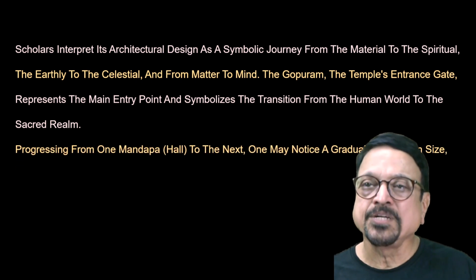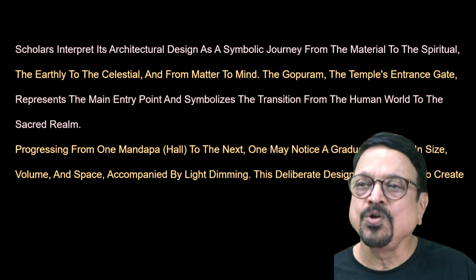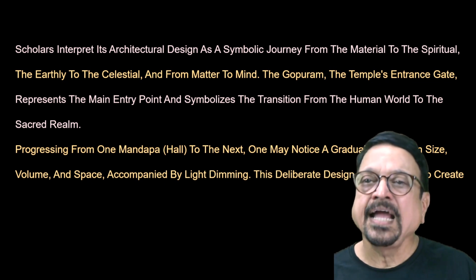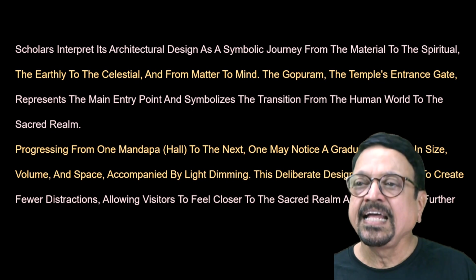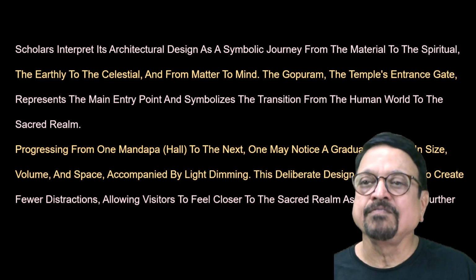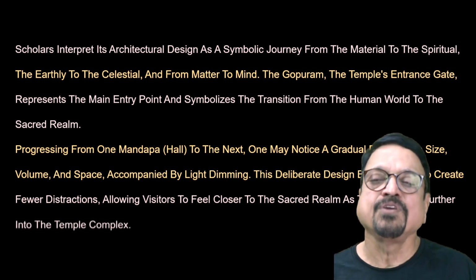Progressing from the Mandapam, that is the hall, to the next, one can notice a gradual decrease in the size of the temple volume and space accommodating, accompanied by light dimming. The deliberate design element aims to create fewer distractions, allowing visitors to feel closer to the sacred realm and advance further.